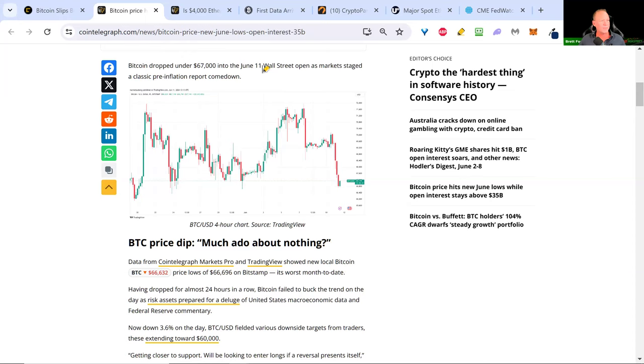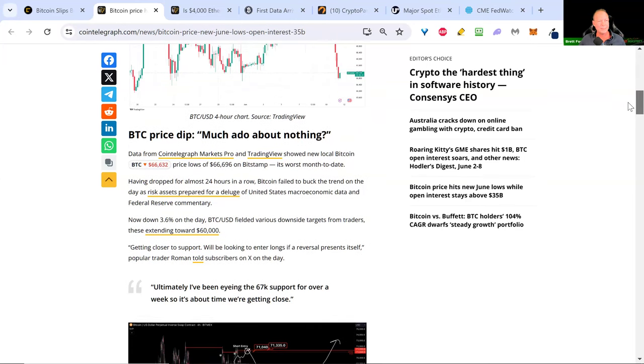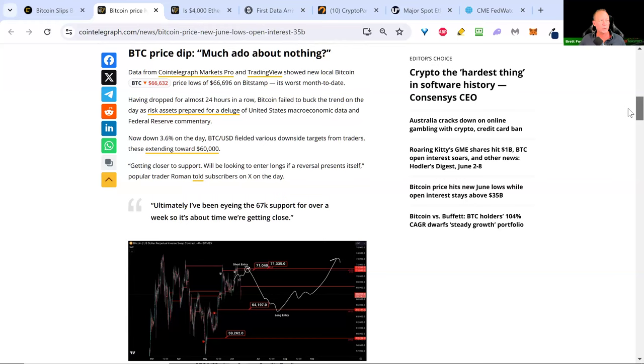So let's see. Yeah, so Wall Street's sort of, they're saying, staged a classic pre-inflation report come down. You know, this is Wall Street hedging their bets in case the numbers are bad. Why not reduce exposure? So, you know, these are the games that are played at the highest levels. And when I say games, it's not like manipulation necessarily or nefarious movements. It's just de-risking positions. And we never really know how much of this is derivatives based and where the bets are being placed. So we just have to kind of wait and see.